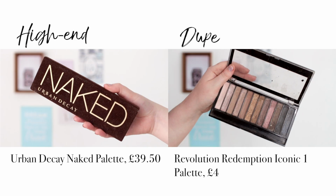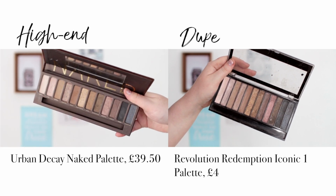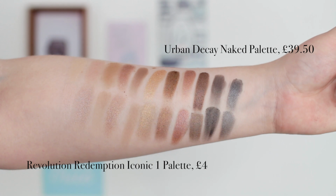I think this eyeshadow palette was actually the first high-end product I ever bought, and that's the Urban Decay Naked palette. This is a palette that I had wanted for years before I actually bought it. I had a few dupes before I bought this one, so I had a dupe by MUA and I had a dupe from Makeup Revolution. Both of those palettes were nice enough, they did the job, they gave me the colour selection and I could create similar looks. The quality in this palette though is significantly better.